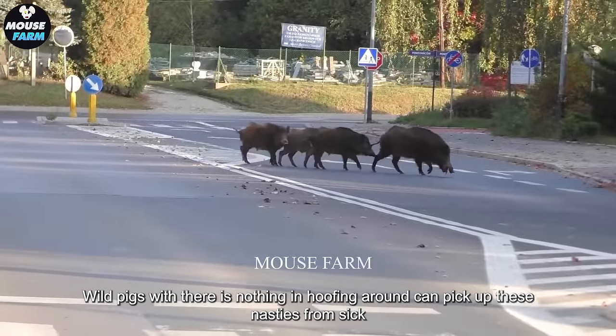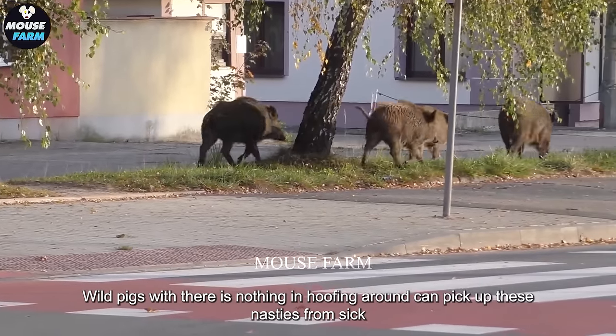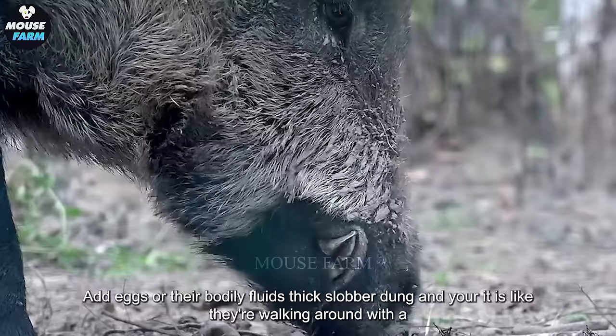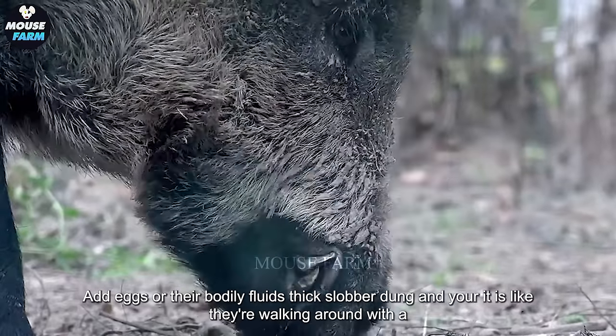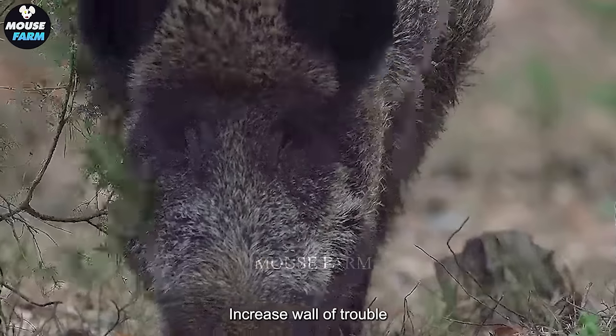Wild pigs, with their snuffling and hoofing around, can pick up these nasties from sick pigs or their bodily fluids, thick slobber, dung, and urine. It is like they're walking around with a suitcase full of trouble.